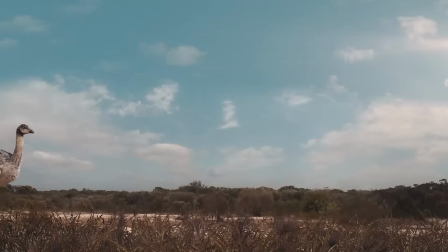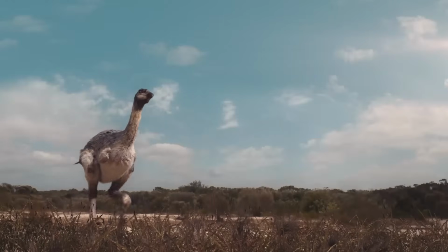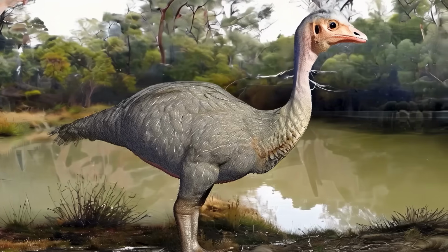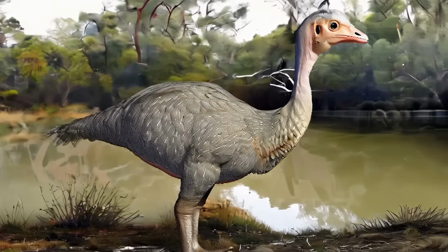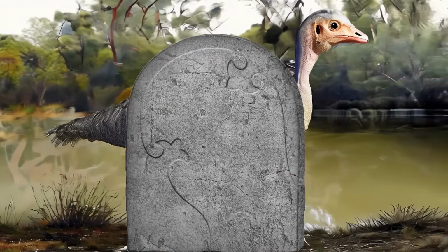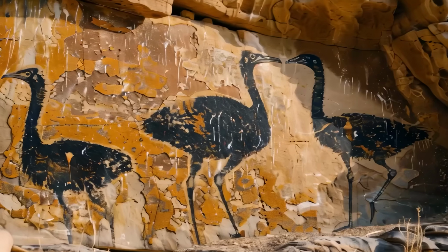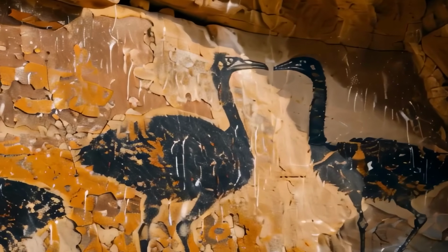Our next giant creature on our list was once dubbed an ostrich on steroids. I mean, look at it. It was the last of the thunderbirds to go extinct in Australia. The Genyornis lived on the continent at the same time as early humans. They might have coexisted for 15,000 years or so before the huge bird eventually disappeared. This theory has some proof. The bird's fossils were found along with human artifacts. Some cave paintings also depict flightless birds similar to the Genyornis in size and shape.